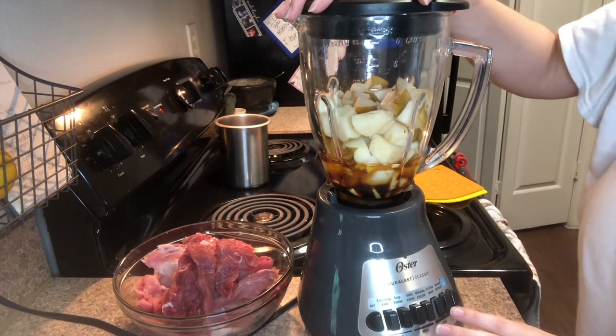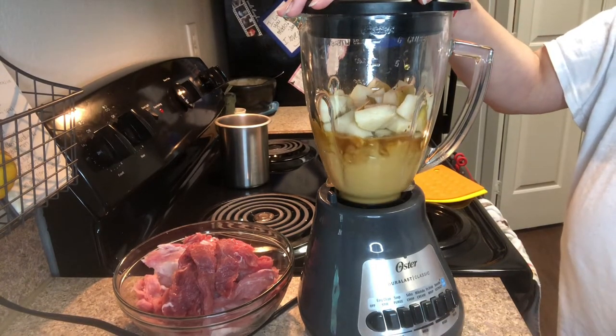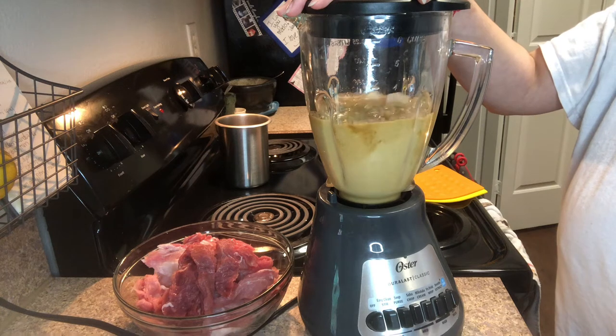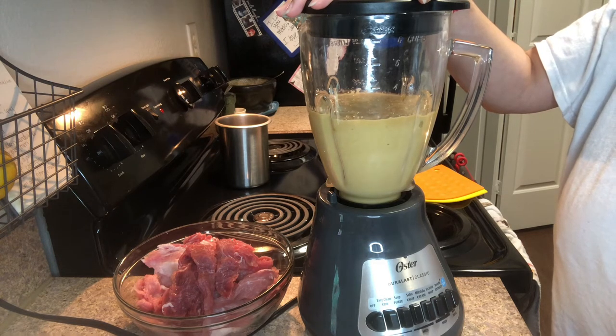And here's all the ingredients. I'm just putting this on a chop setting here so that everything can get nice and pureed and smooth. It doesn't have to be perfect. It just needs to be pretty much mixed up. I also added in maybe an eighth of a cup of water, just a little bit, just to make sure that everything was really smooth in there.